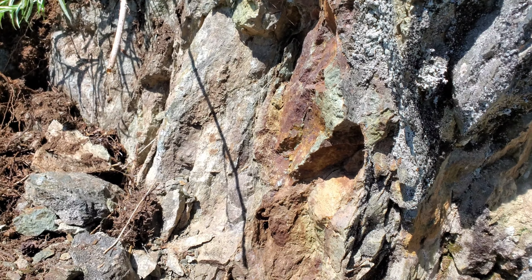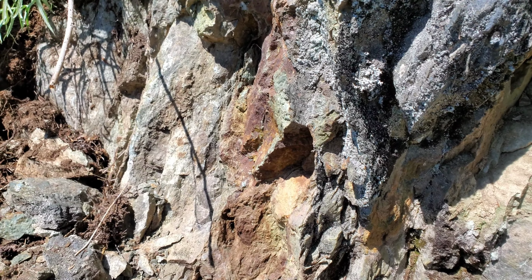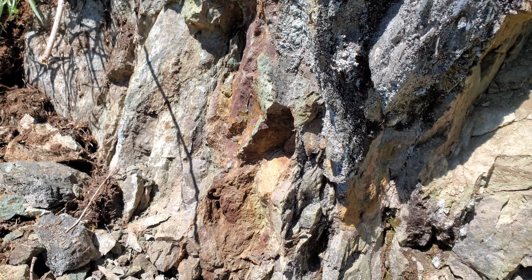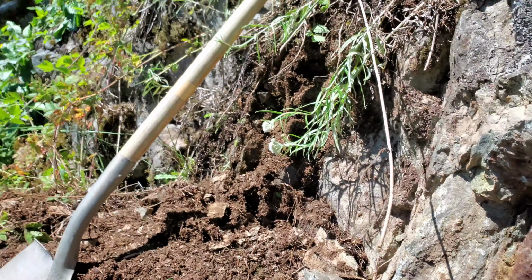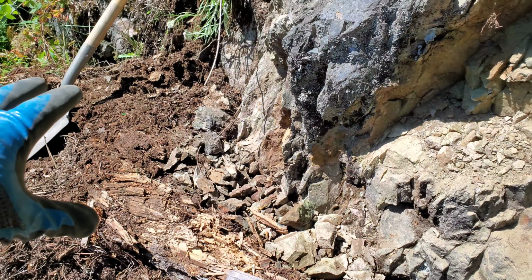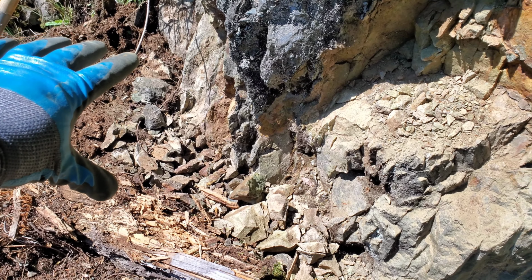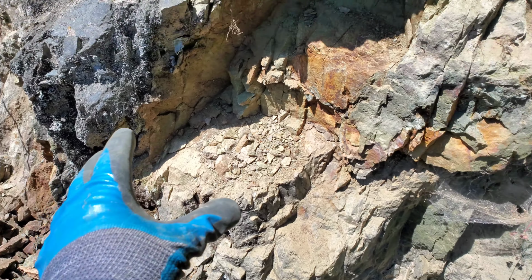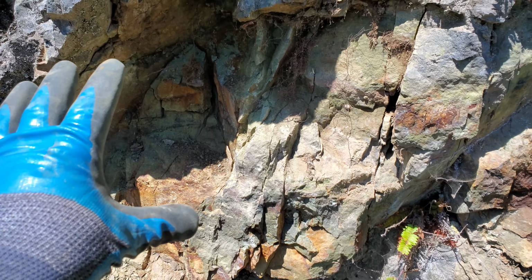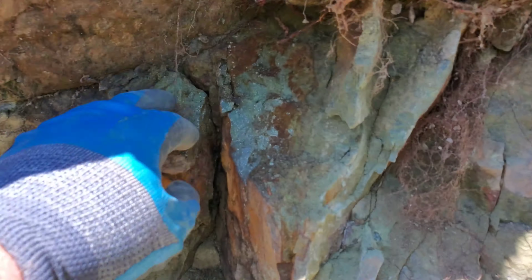So we've confirmed so far this showing is at least 3 meters wide, and after we are done pulling samples from here, we'll go take a look at the other areas over here. So what it looks like is you have massive mineralization coming along the bottom up here, coming up right here, coming up right here, and at about this point it turns and goes across this way. But take a look at this.